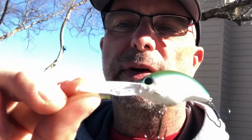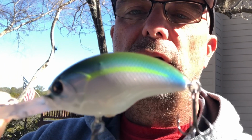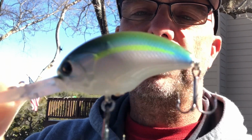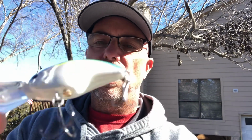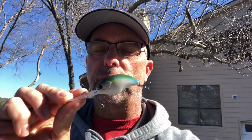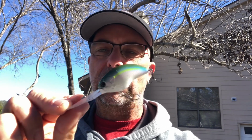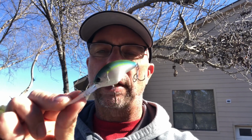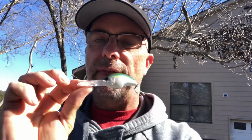Let me see if I can get it better in the sun. It's got an olive back, kind of a forest green side with a chartreuse stripe, and these lures do dive when trolled up to 20 foot deep. I could feel them wobbling clearly and tapping the bottom in up to 20 foot of water. They'll cast 10 to 12 on a 10-pound line, and they'll troll up to 20 foot, and they are very effective for trolling as well as casting.